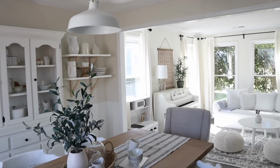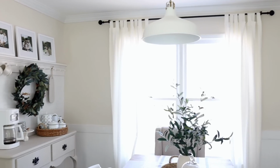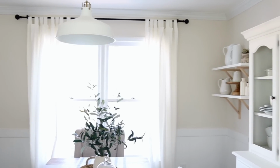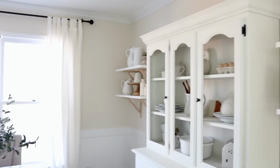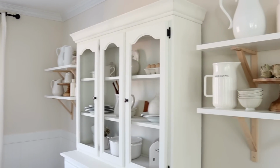Our light fixtures are from IKEA, and our hutch and our dining room chairs were Facebook Marketplace finds. We still need to paint our dining room chairs. I'd like to soften them up just a little bit to match our hutch, which is painted alabaster. The shelving in this room is from IKEA. We love these shelves. They're so beautiful and so functional.